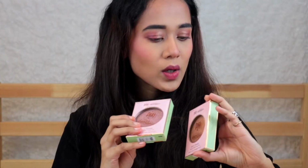So the first one is Fetch, and the other one is Wednesdays. Alright, so this is actually a highlighter after reading all the description behind, and you can use it with a wet brush for intense glow.